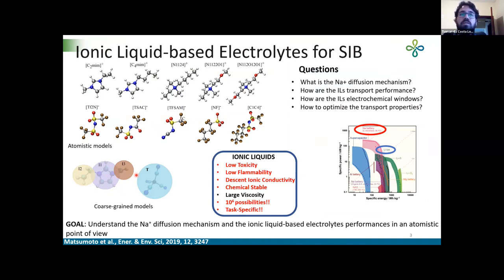Ionic liquids are molten salts that are liquids at temperatures below 100 Celsius in general. And they have very interesting properties, such as low toxicity, low flammability, decent ionic conductivity, and a wide electrochemical window. And those properties are quite good for electrolyte applications. But ionic liquids have one main drawback, that is the large viscosity. So if we want to use ionic liquids as electrolytes, we have to understand their transport properties, how we can change or control those properties.